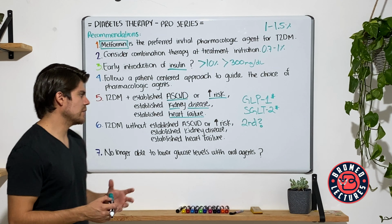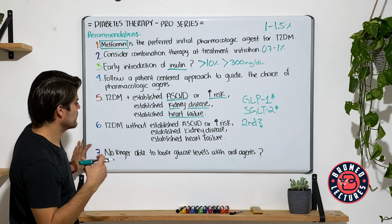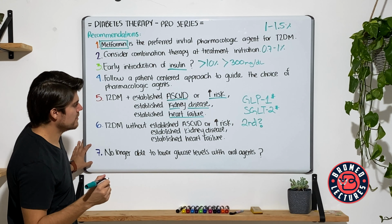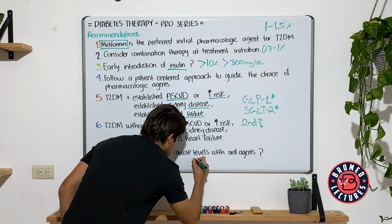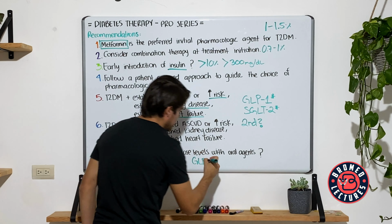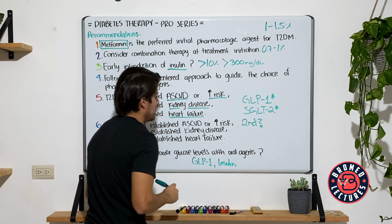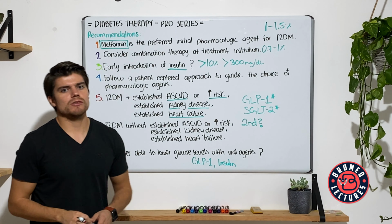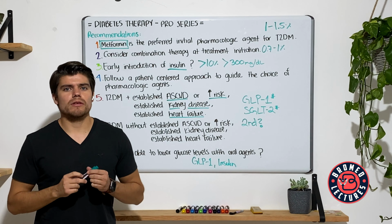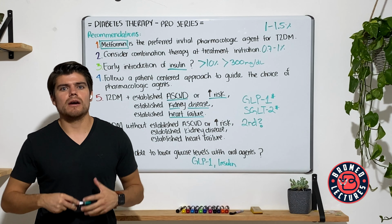And now with the last recommendation, we have this question: what if we are no longer able to lower glucose levels with only oral agents? So many people think it is insulin the answer, but the current recommendation stands for GLP-1 analogs, and after those, then you should add insulin. And now that's going to be for the current recommendations on diabetic patients. Remember that this is a patient-centered approach and that you should always follow what you and your patient are comfortable with.